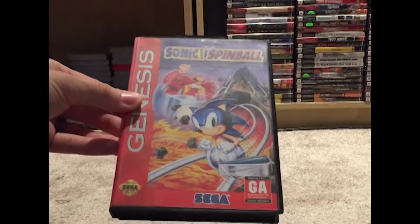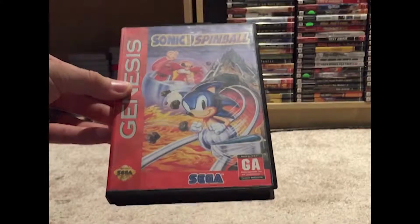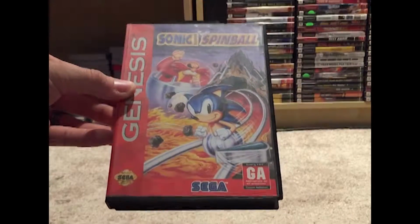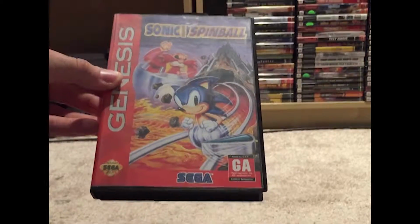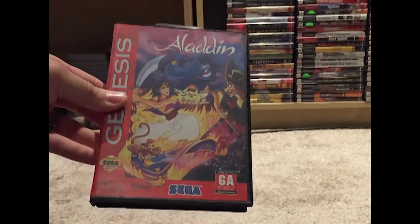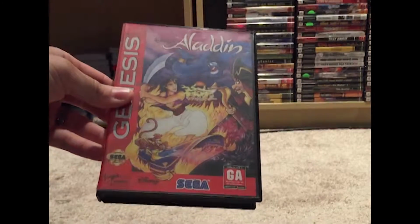Sonic Spinball, I was bummed. I picked this up at a flea market probably about 3 months ago. Paid about 15 bucks for it, and now I got it for approximately, I'll tell you at the end for the price, but yeah. I got Aladdin. Remember using that cheat code all the time in that game? Now I hate cheat codes.